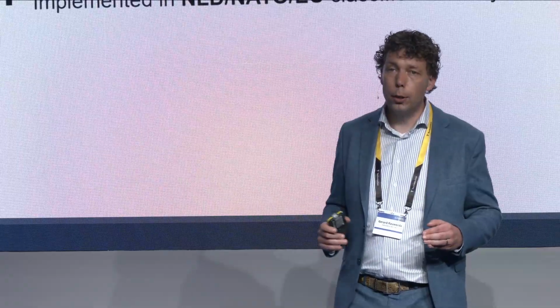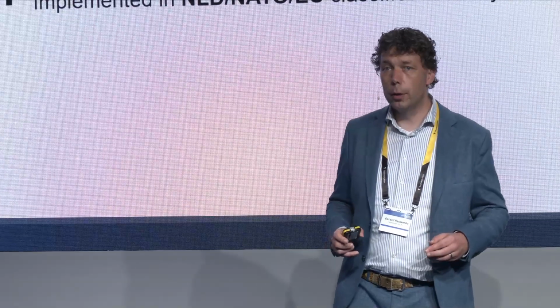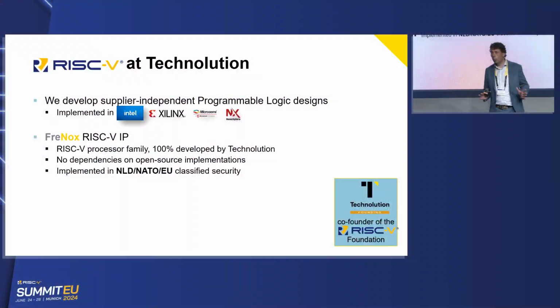And for our security business, we had a need for our own soft processor that was 100% developed by Technolution, with no dependencies on open source or third-party hardware, so fully under the control of Technolution, that we could implement for classified security applications. And since we are working with different FPGA vendors, we would like to have a softcore that we can port to every kind of FPGA device.